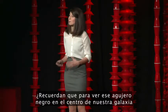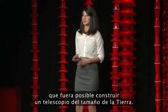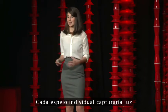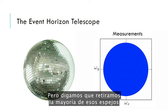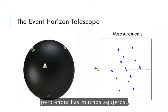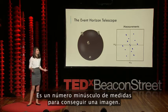Well, remember, if we want to see the black hole in the center of our galaxy, we need to build this impossibly large Earth-sized telescope. So for just a second, let's pretend we could build a telescope the size of the Earth. This would be a little bit like turning the Earth into a giant spinning disco ball. Each individual mirror would collect light that we could then combine together to make a picture. However, now let's say we removed most of those mirrors, so only a few remained. We could still try to combine this information together, but now there are a lot of holes. These remaining mirrors represent the locations where we have telescopes. This is an incredibly small number of measurements to make a picture from.